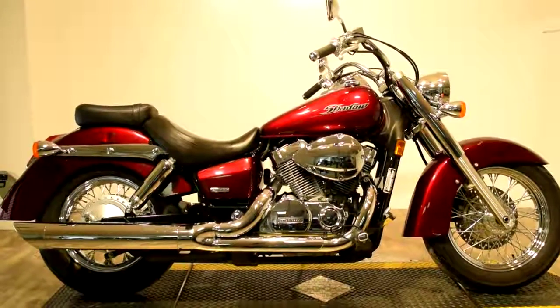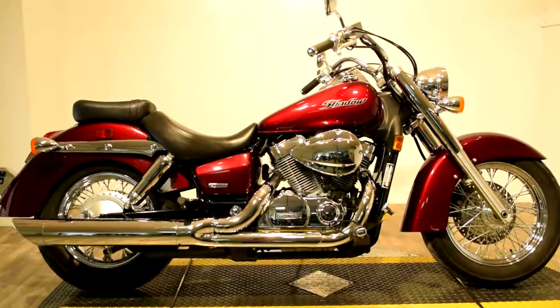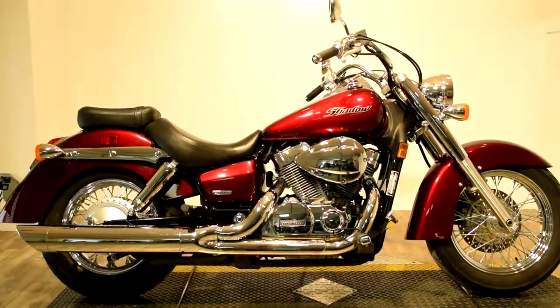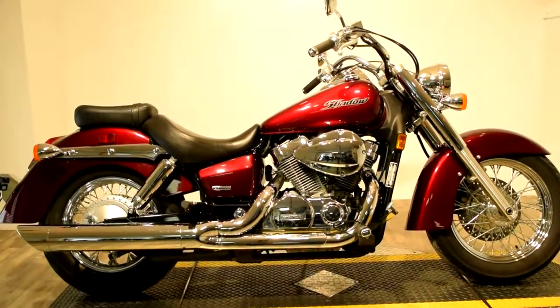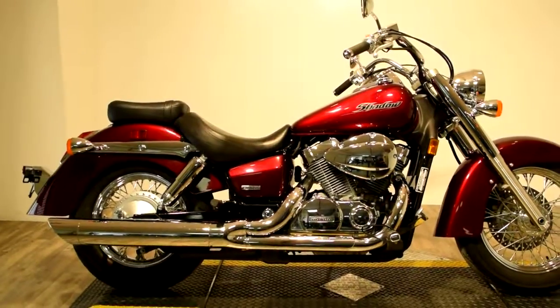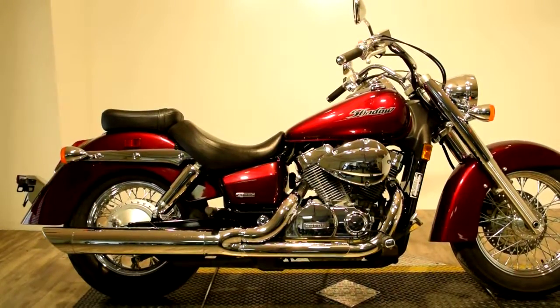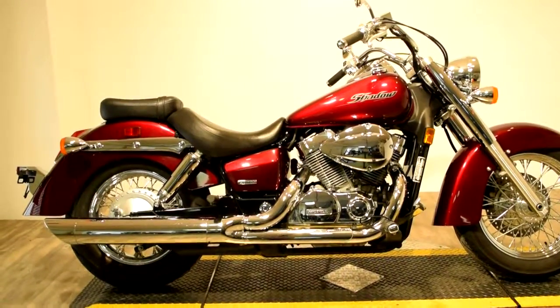Monster Powersport is now offering this gorgeous 2004 Honda Shadow Aero. This bike is a beast. It's in great condition. It has side mirrors, front headlamp. You do have a passenger seat and pegs. The chrome is in excellent condition.